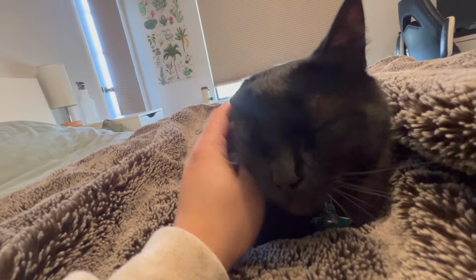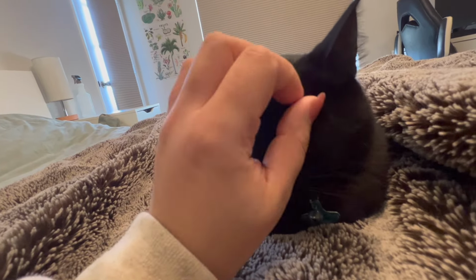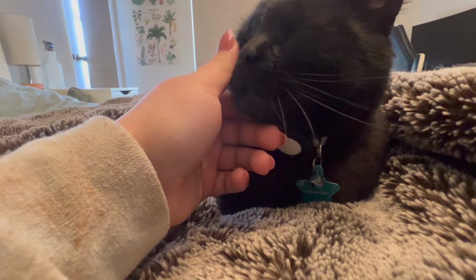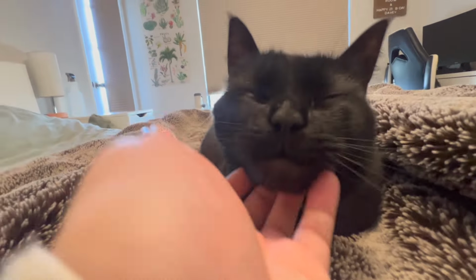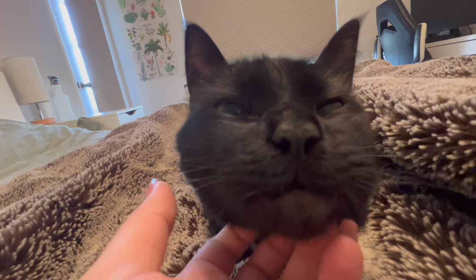This is Grizzly. He loves this blanket. And he's such a good boy. Aren't you a good boy? And he loves his scratches. Oh, my baby. Hello. Hello.